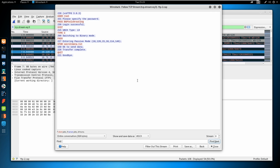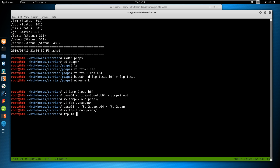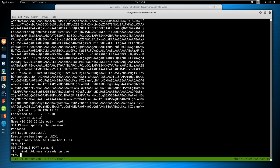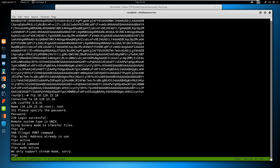Let's see, can we? Follow TCP stream. We can see the traffic of the user trying to FTP with root, and the password of BGP telco routing. So if we FTP 10.120.15.10, oh, we have to do it from this guy. So FTP 10.120.15.10, root, password's BGP telco, with success. Oh, maybe we have to go active mode, maybe? Mode active. Only supports stream.